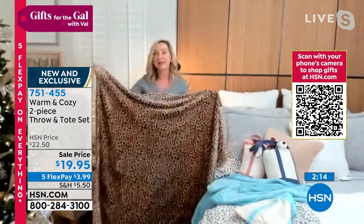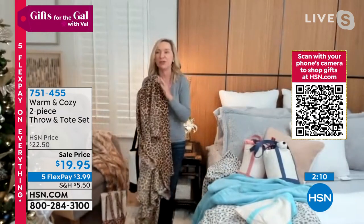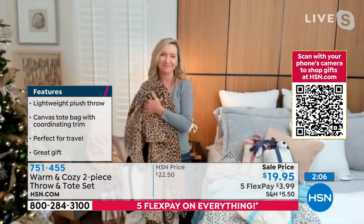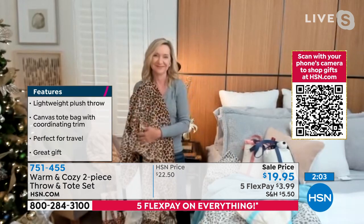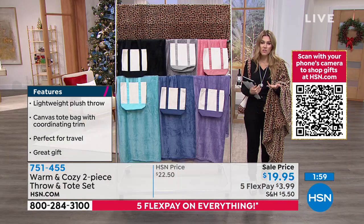They don't shed or pill or shrink, and they're just the best cozy treat for you, whether you're at home or traveling or on the go. And that's why these are such a perfect giftable. That's why I love having these types of price points, these types of gifts for everyone.